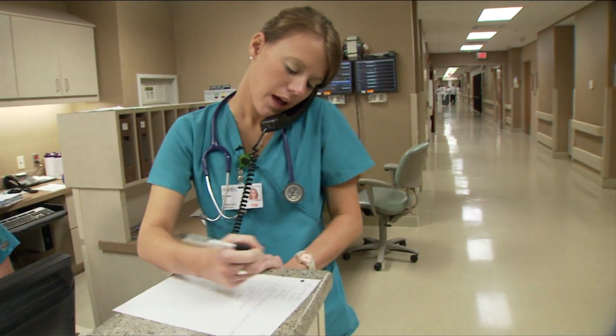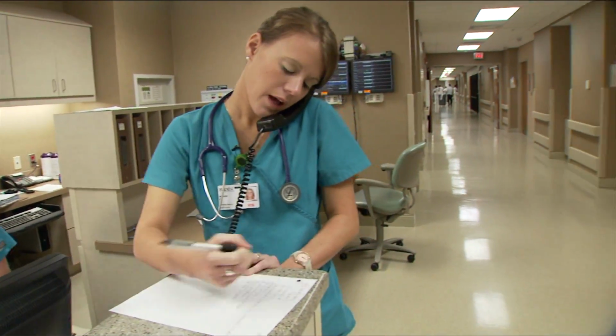With the changes in the healthcare system, there is such a need for people who do know what's wrong with the patient and what to do about it. A big piece with registered nurses also is education of the client, how to stay healthy, how to stay well, but also how to live and have quality of life even with a chronic disease.